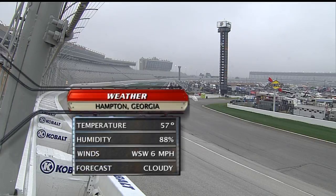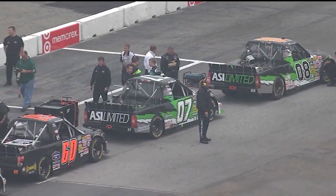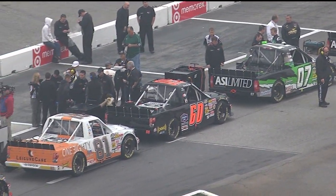Amazingly enough, the wind has gone down, and that's allowed the clouds to just drop down on the racetrack. There's been a little bit of precipitation in the area, and so the service trucks are running around the racetrack right now, trying to dry the surface so that we can get qualifying underway.